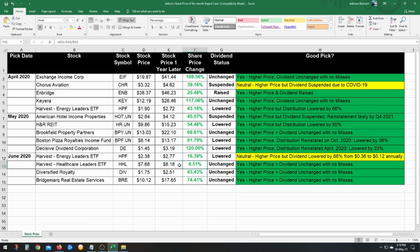You would have made a capital gain of 6.51%. The dividend is completely unchanged. You haven't missed a beat, so this is definitely a good pick. And now we get to our 2 single stocks.